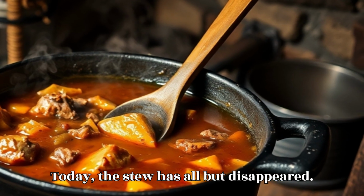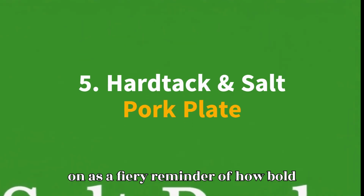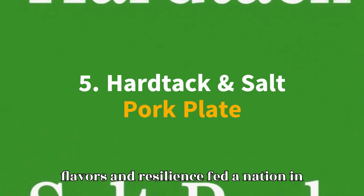Today, the stew has all but disappeared. You won't find it in restaurants. And few remember the taste. But in old cookbooks and oral histories, pepper pot stew lives on as a fiery reminder of how bold flavors and resilience fed a nation in its hungriest hours.